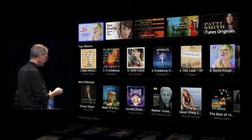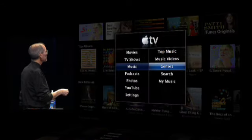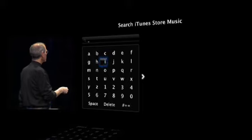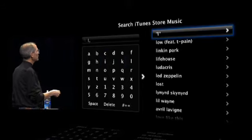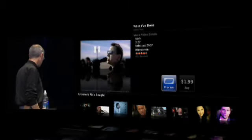Let me go ahead and let's go ahead and search for something here. And I'm going to search for a Linkin Park music video. So there they are right there. I can just go over to Linkin Park. And here's a music video I could also buy. Preview it.